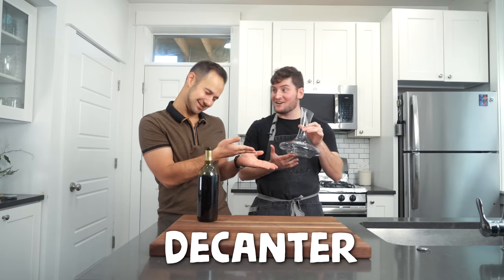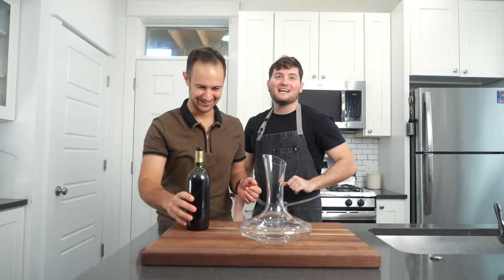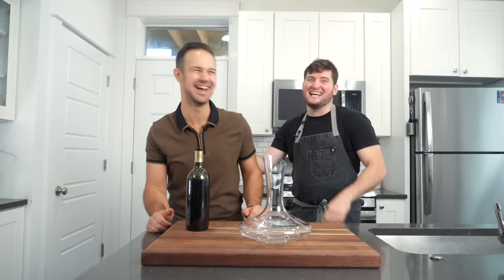the decanter. The decanter. Oh, I got one. This one you know. Yeah, sort of. No, I got one right up there. Look, it's got cute little twigs in it. Oh, nice. I'm glad it's getting used.